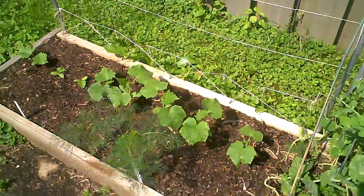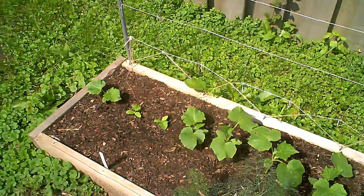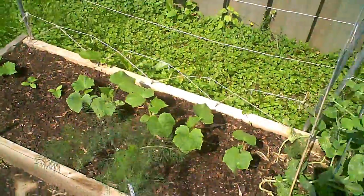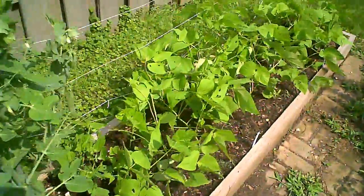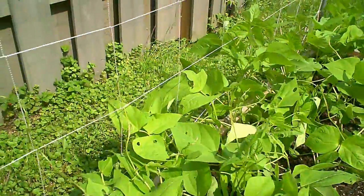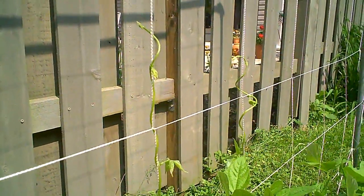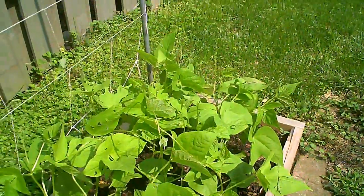Further on, we've got our cucumbers coming up. All of them are doing well. Those two over there got dug up by a squirrel, so I had to replant them, so they've taken a little more time, but they're actually coming along pretty well now too. And down on the other end, you can see the bush beans are doing well, and you can see already the little tendrils from the bush beans are starting to climb up the string all by themselves. And so it won't be long, we'll be having beans showing up on these plants too.